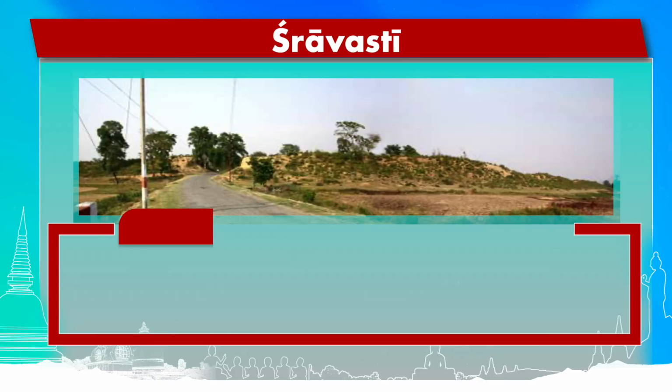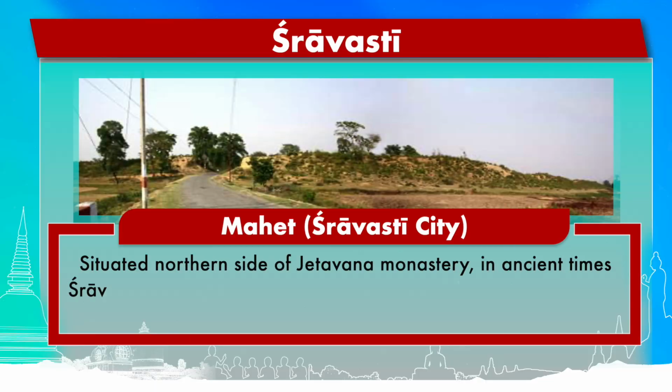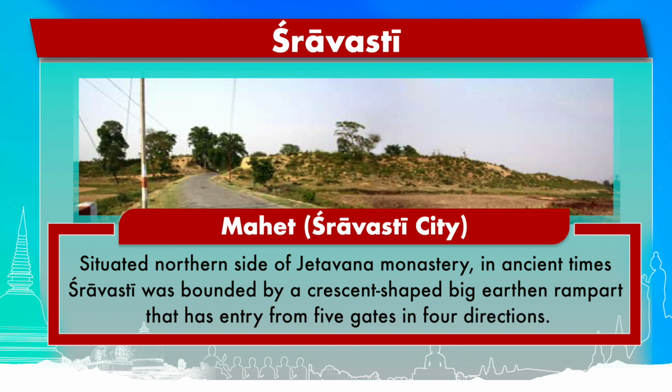Mahet, the ancient city of Shravasti. The ancient prosperous city Shravasti is situated on the northern side of the Jetavana monastery. It is already stated that the city has a beginning in the 8th century BCE. In ancient times, Shravasti was bounded by crescent shaped big earthen ramparts that had entry from 5 gates in 4 directions. Presently, the ancient city contains a few significant structures which survived through the ages.